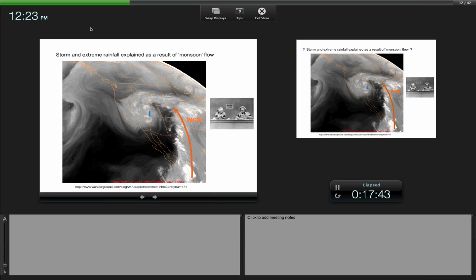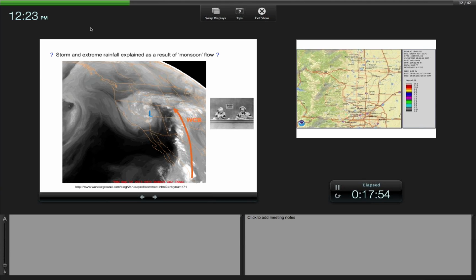And again, I'm not a meteorologist, so I'm just telling you what I've learned scouring the web. There are a lot of meteorologists who are big into the blogosphere, so if you want to find out more about this, it's not hard.